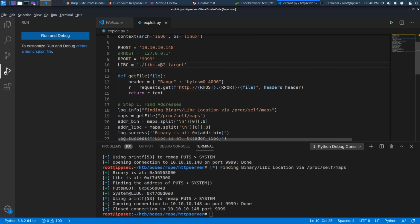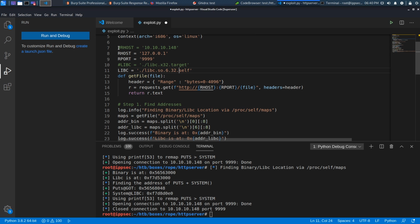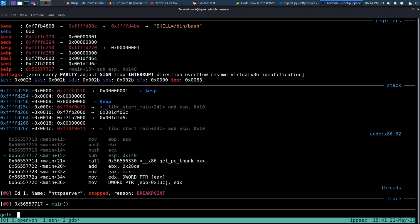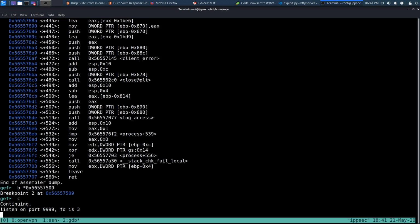Visual Studio's up here. This wants to be localhost and a libc target. That was libc.so.6, I think, or self. Let's take a look. ls http server, target self. Okay, libc 6 32 self. So let's start this. ss -lnp, grep 9999, it's not listening, so gdb http server, break on main, run it, and now we want to disas, or disassemble process, go to the fork call, and we're going to break on this, and continue.